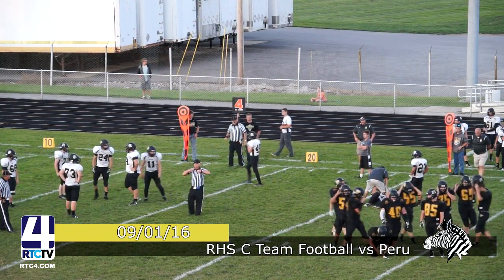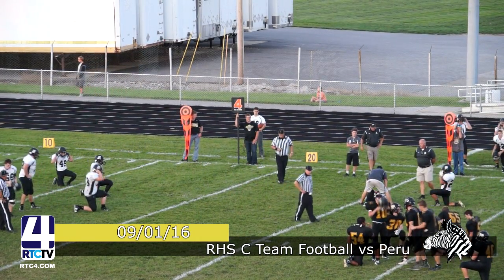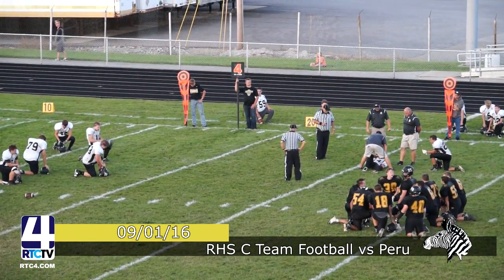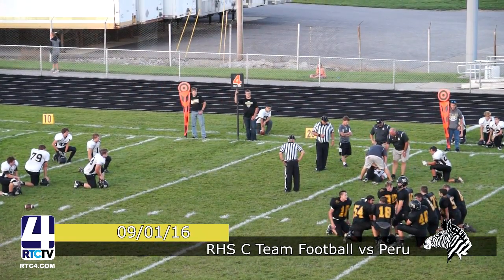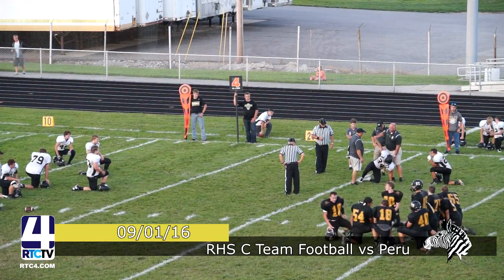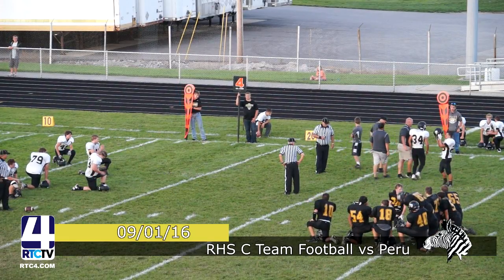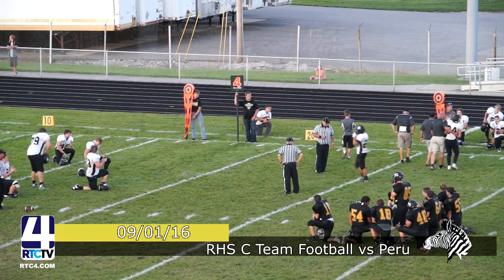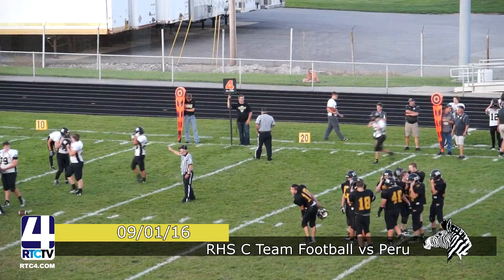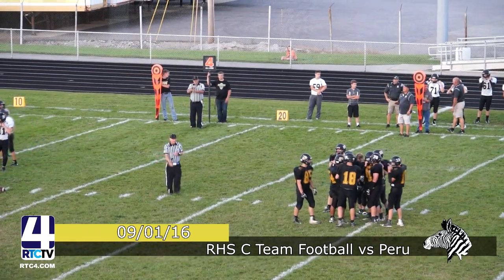That'll bring up fourth down and 2. That was Harrison Harrell on the force out there, number 24. Looks like we have another player down, another injury. It's a Zebra this time. Is that 34, Bryce Baker? That is 34, Bryce Baker. Looks like he's limping a little bit there. 4:42 to go here in the fourth quarter. Zebras still trailing 20-6. Fourth and 2 for Peru.